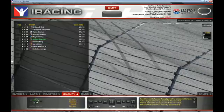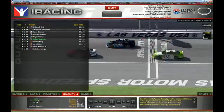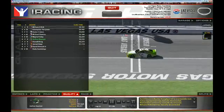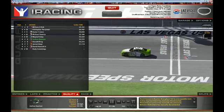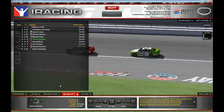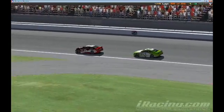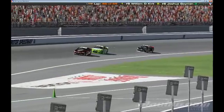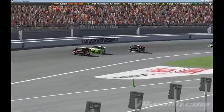But going from the back to the front, it's not the easiest thing to do, that's for sure. I'm pretty sure everybody here knows that too. If you've ever sim raced or even raced in real life, you know it's not easy to come from the back. But luckily, by the time my car got fast, everybody was nice and spread out, and I was able to pick people off one at a time. So it wasn't as bad as it could have been.